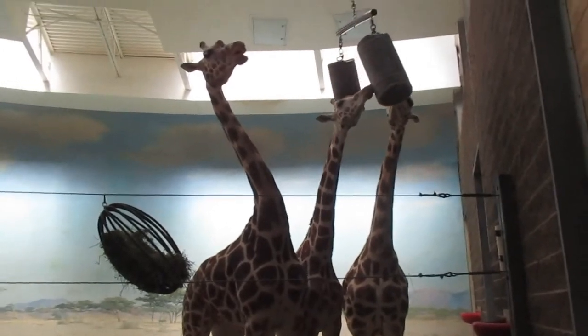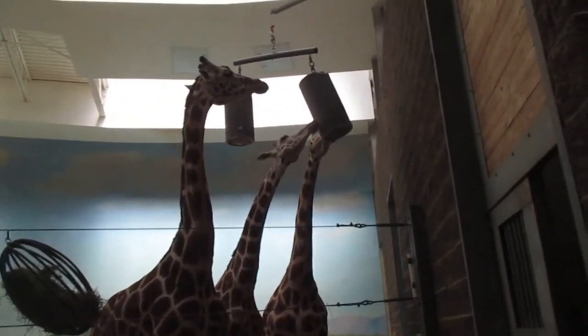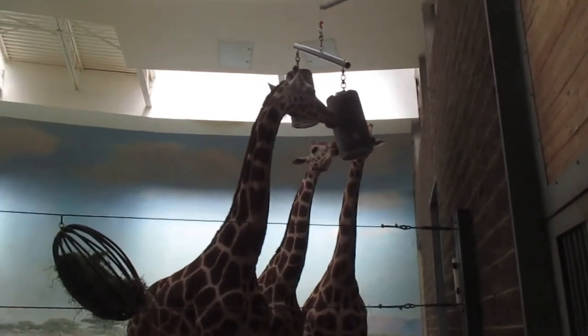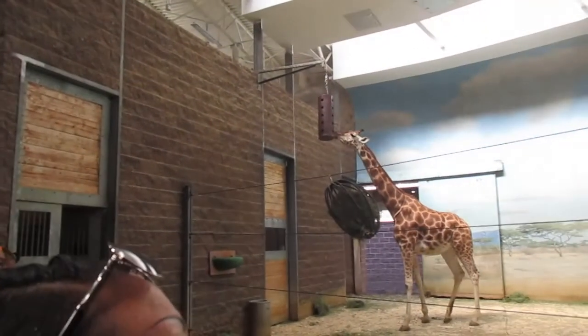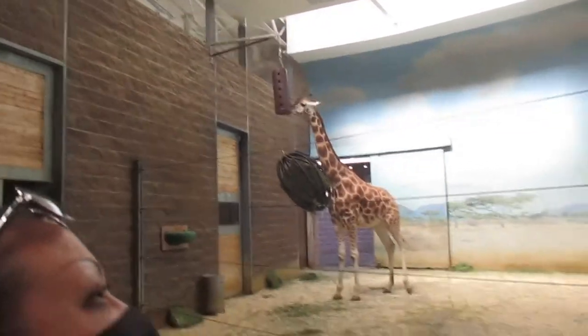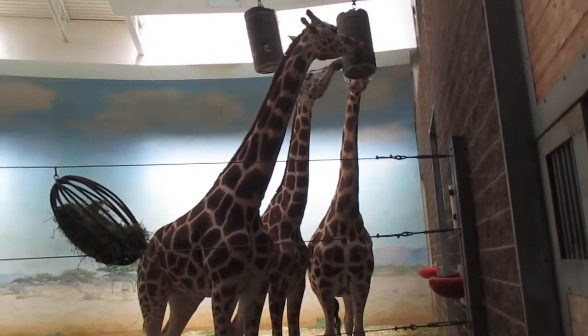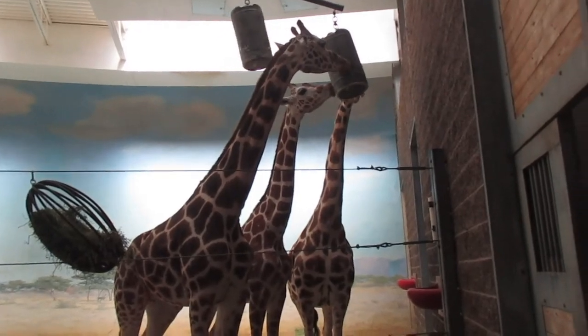Oh, yeah. Oh, yeah, that's all three of them eating there. It's your veggies. Okay, look at this one over there. That's the giraffe, y'all. I'm going to clip it for the next clipping.